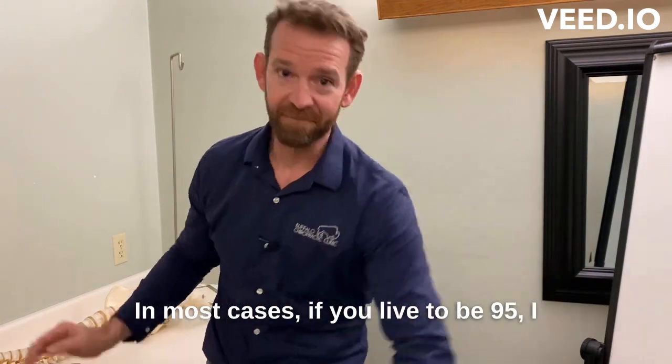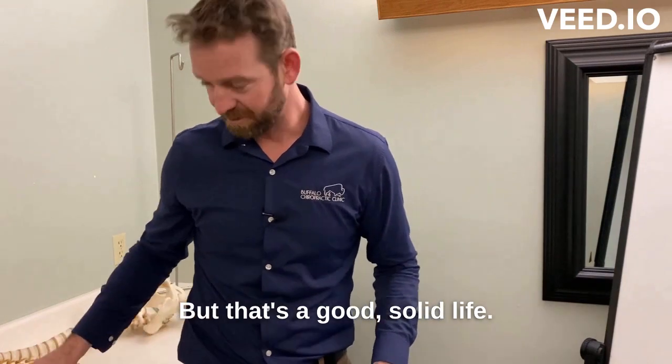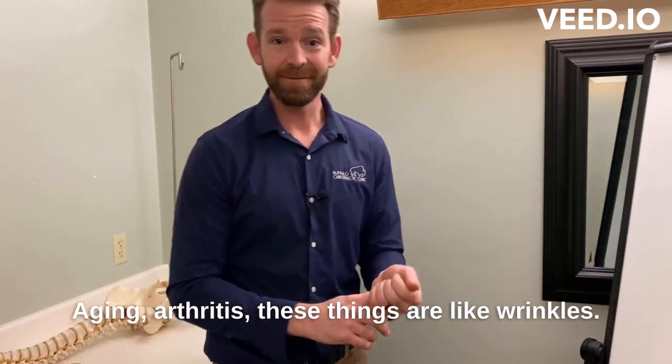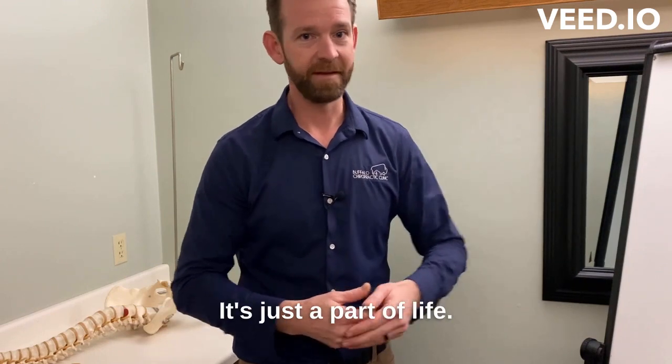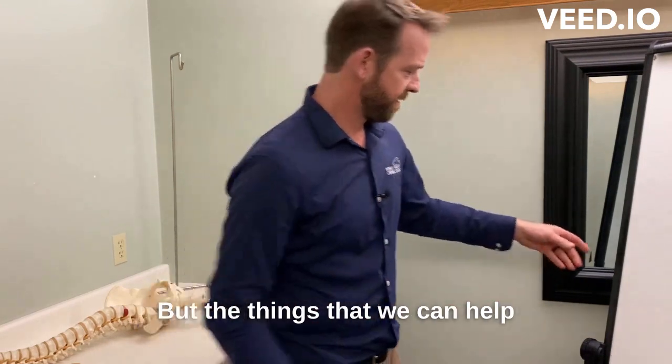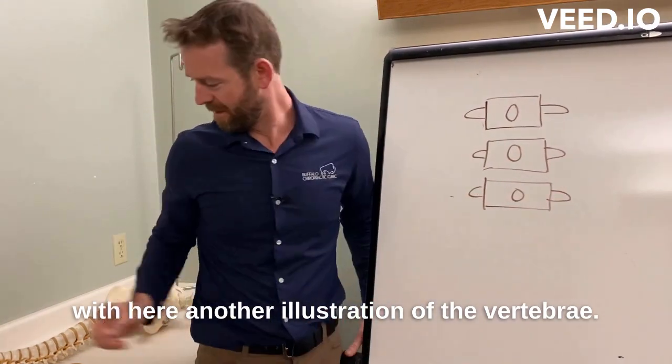In most cases, if you live to be 95, you're probably going to have some of that, but that's a good solid life. Aging, arthritis, these things are like wrinkles. Everyone's going to get it. It's just a part of life. But the things that we can help with here, another illustration of the vertebrae.